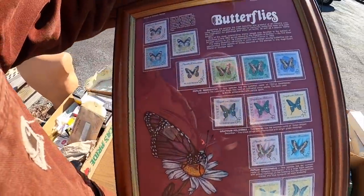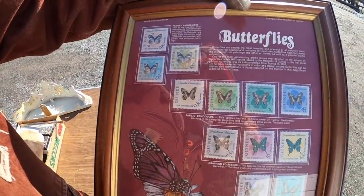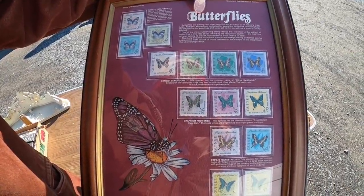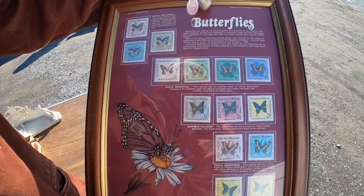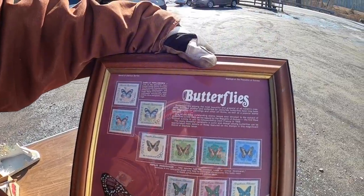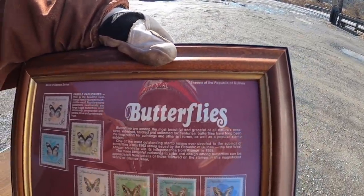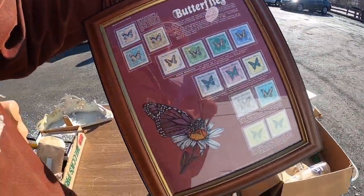Might have to crack this open and just take the stamps out. I think this is in a different... It's not American. It's different. Stamps of the Republic of Guiana. Is that the right way to pronounce it? So they're from Guiana.